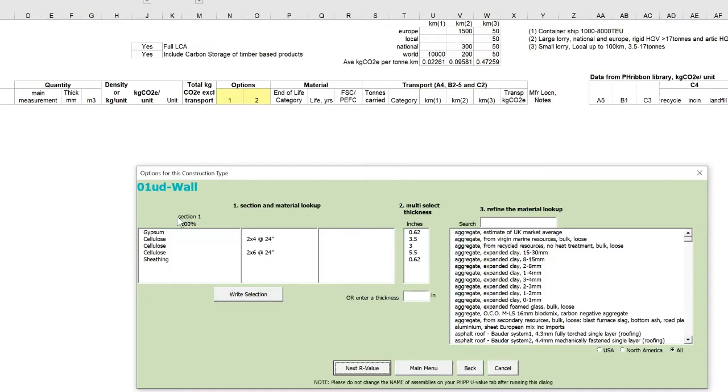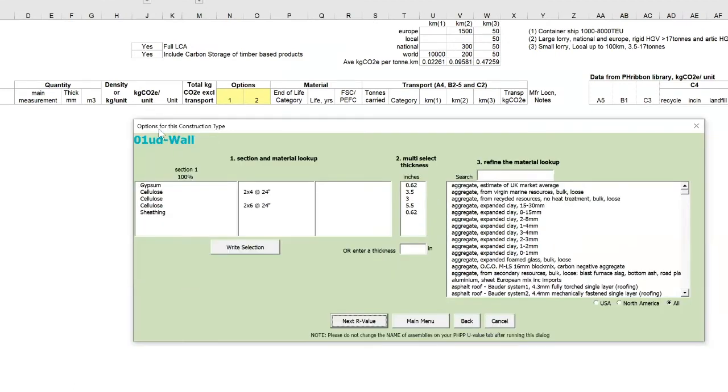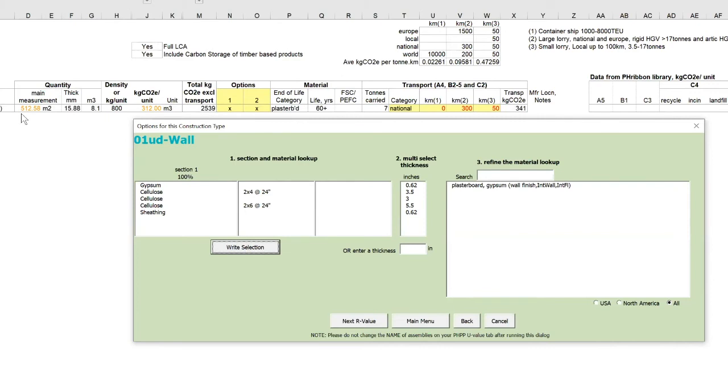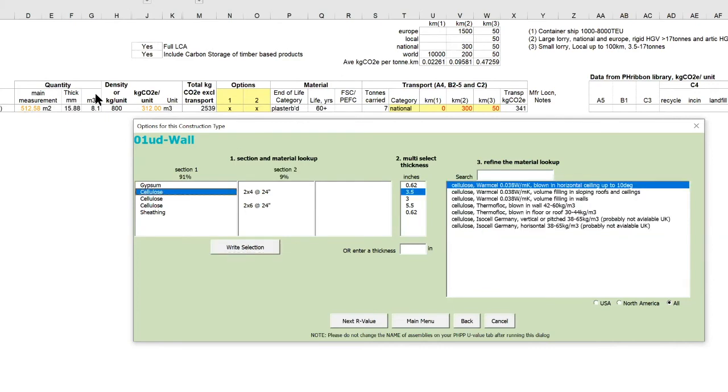So this one is starting to take the first construction from the first R value that we had in there, and it will try to match up these materials automatically. So if we go to gypsum, it'll look for gypsum in there, and it's found it and matched it up. That'll be fine, that one. So we write that selection, it'll write that line, and it's taking the quantities. If you look at this quantity here, it's added that in, and it's taken that information from the PHPP. It's also taken the thickness of the material from the PHPP.